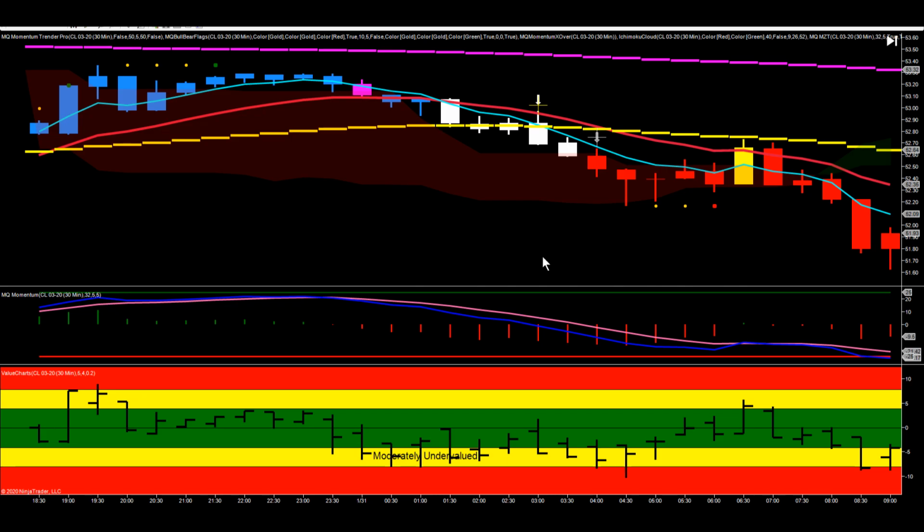Came in as always, taking a look at our 30-minute chart. We can see that crude had been selling off in the night. We came in right in here. The 5 EMA had crossed the 13 EMA. The price was moving below the 50 EMA. The 50 EMA was already below the 200.